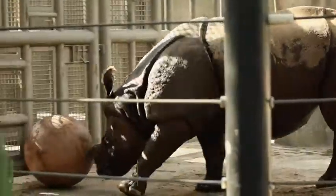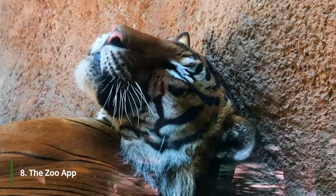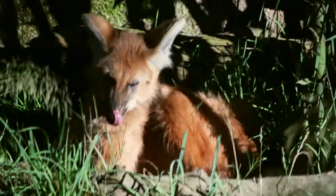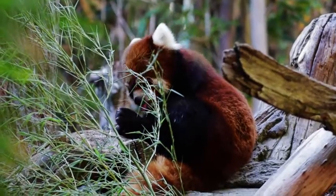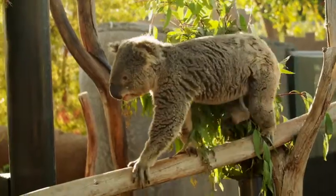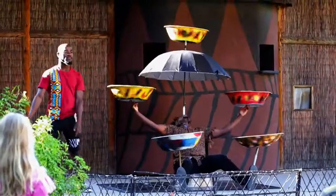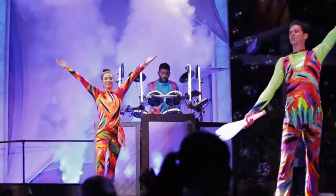Our next tip is to download the Zoo app. With a little preparation, you can plan an amazing trip and make the most of your day here at the zoo. The app features a map, information about the animals, shows, restaurants, activities, and trainer presentations. During the nighttime zoo and holidays, there are great performances all around the park, and you can plan which ones to see using the app.